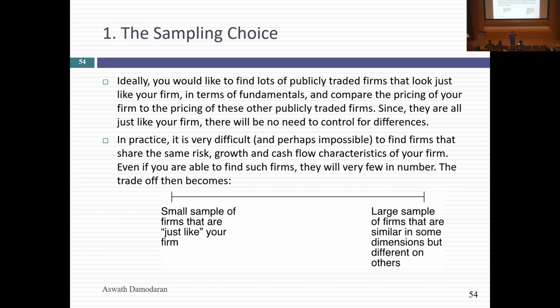Now, I'll give you the 2 routes you could take. You could try to find companies just like yours, the same market, same size. In other words, you define comparable narrowly, in which case you're going to get relatively few firms. Or you can define comparable broadly. You can say all steel companies listed anywhere in the world. And you're going to have to make this choice. Do I want to pick companies just like mine and end up with a small sample, or be much more liberal about what I call similar and come up with a larger sample?